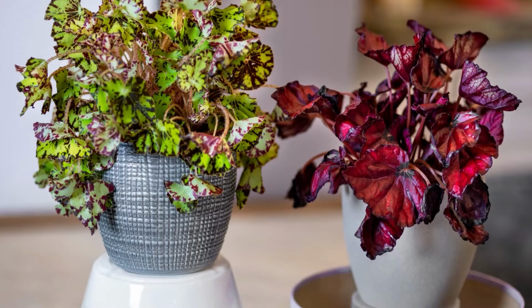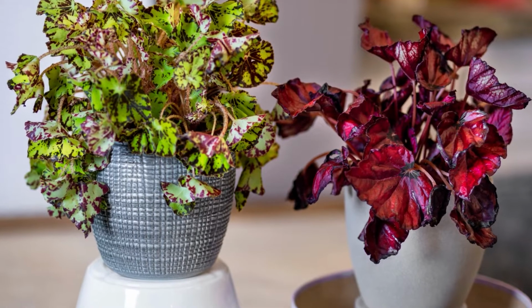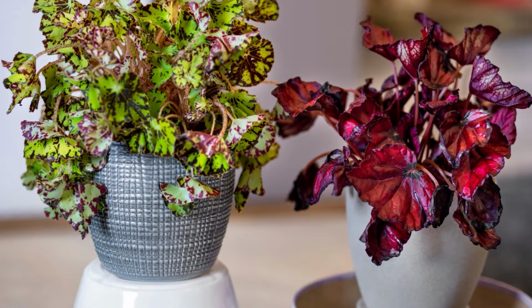Another toxic houseplant is the begonia. I don't have a begonia here today, but I will have one day. And they are quite toxic to your dogs. They are probably one of the more toxic ones that are on this list. So make sure that you definitely keep your dog away from them.